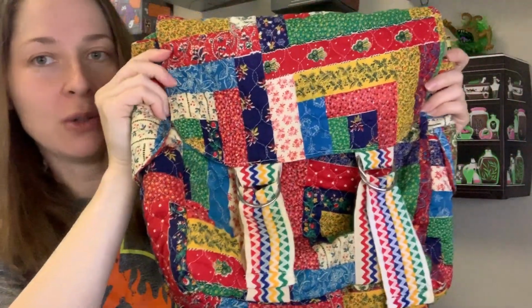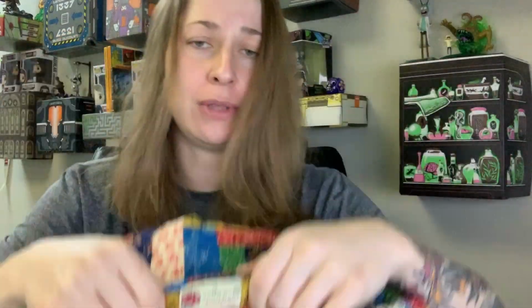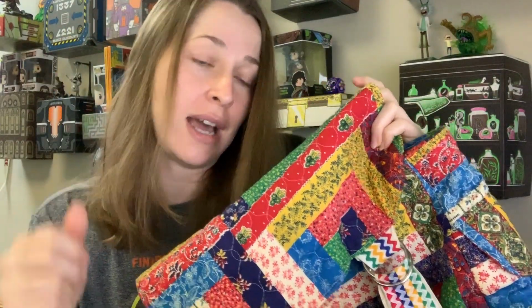This is a handmade quilted bag. It says it's handmade here on the flap. It says handmade by Susan Forbes right there. I don't know who that is. Now this looks like it is a patchwork quilt. It is not. Well, it is quilted. It is not an actual patchwork quilt.